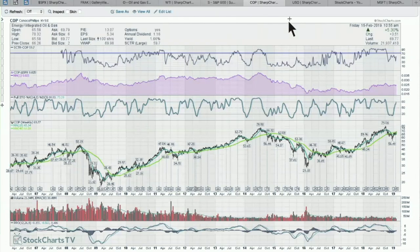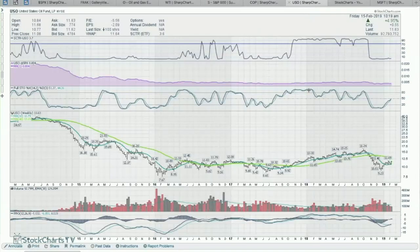And just to get into the industry groups itself, so first of all, here's oil, USO. It's not doing much yet. The SCTR ranking is still weak, so compared to other ETFs out there, it really hasn't started to percolate up. But look at how its full stochastic's at 50. This is where we really wanted to see it push to the top of the range, and that's probably where we get the rest of the oil stocks to pile on.